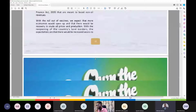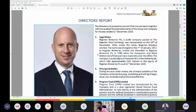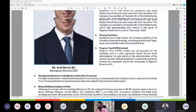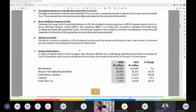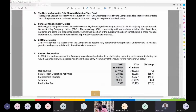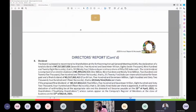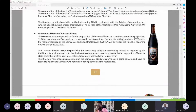Let's see if the CEO too writes. Sometimes the CEO also writes, sometimes the CEO doesn't. So let's see if the CEO has written in this one too. Okay, principal activities, 234 stores. So they started a new subsidiary called 234 stores. Financial, okay. Following the merger with, so maybe that must have happened a long time ago or something. Let's see. So it's only the chairman who wrote.